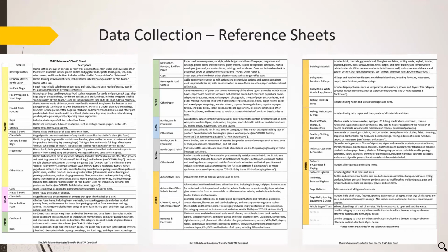This is the data collection reference sheet. You will have copies of this reference sheet at all data collection events. This reference sheet provides detailed descriptions of what items may fit into each category. For example, foam cups include any cup of any size made of polystyrene or styrofoam. Glass bottles, jars, and containers include items of any size, shape, or color that's made of glass.